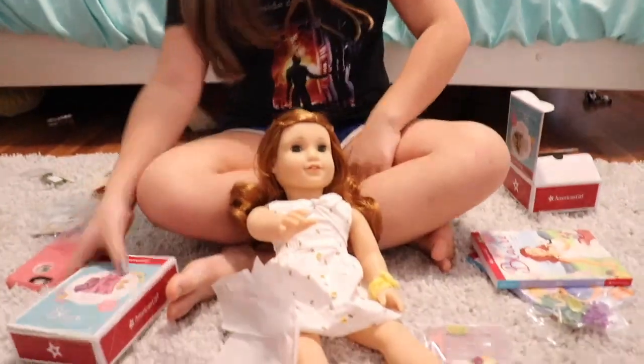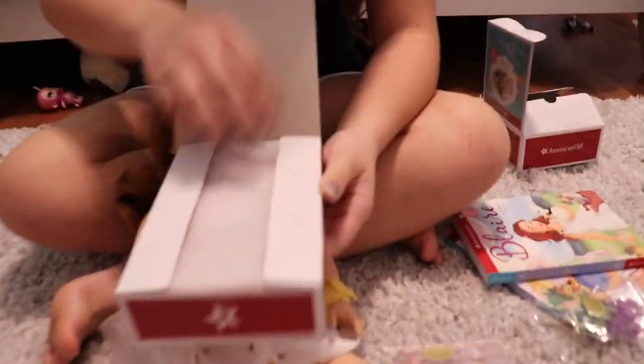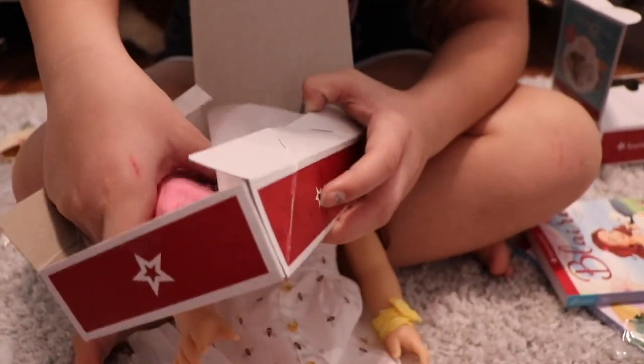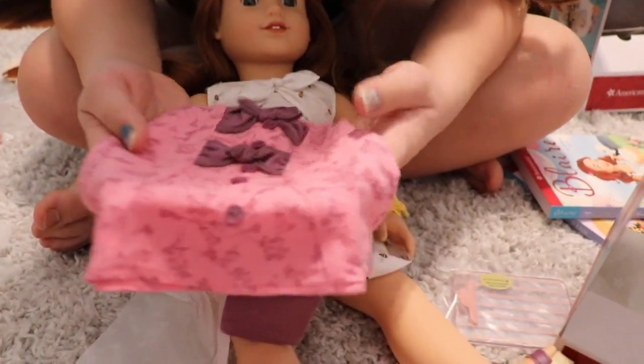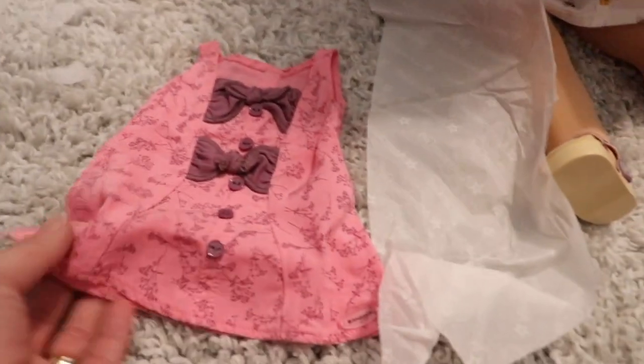I'm so excited. All right, so now we're gonna open her beautiful dress. I love it's like a present. Yeah, it is. Oh, yes, it's not in packaging, or the headband is, but this is so pretty. It's like the lavender, the flowers. And then the pants. So she's got a cute little sun outfit, and she has a sundress.